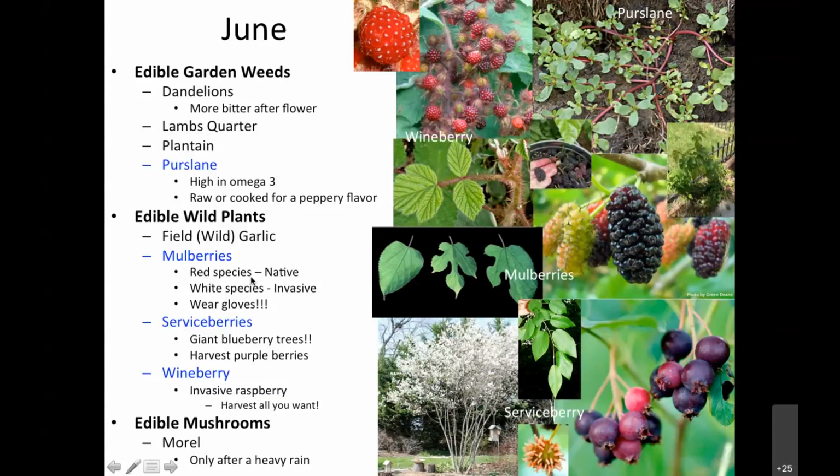So the red mulberry is native. That one is usually one that you have to plant yourself in your backyard. If you want a mulberry in your backyard, you want to plant red. And then the white mulberry is the invasive one. That's the one where I took a picture. You just see them all over the city, growing out of cracks in sidewalks and in alleyways. They're still the same berries, still delicious. It's actually a good thing to eat them because, again, the birds won't take them around and spread them.